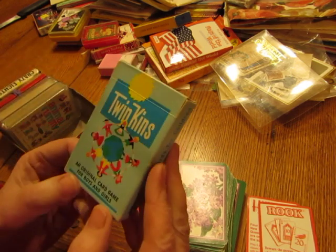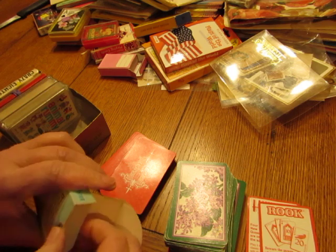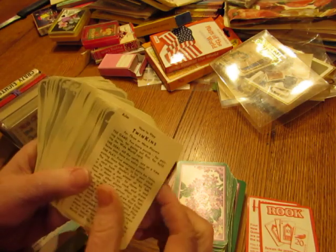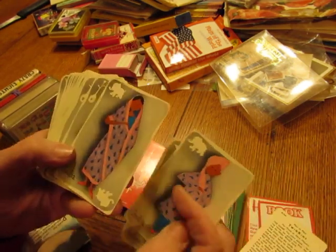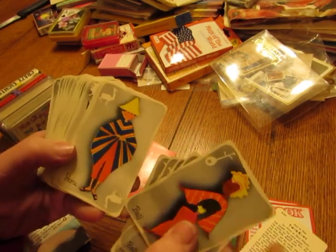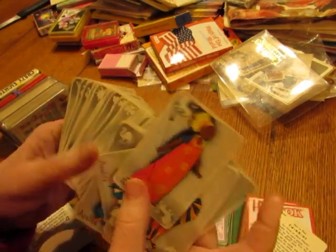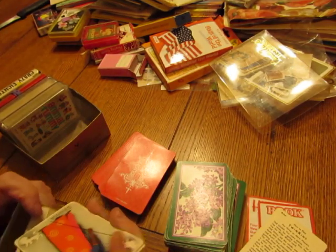Creative Cards for Children, Twinkins, an original card game for boys and girls. Those are the Twinkins, must be. Wide World, India. Oh, these are adorable. Bali. I love these. These are great. There's Ireland. Oh, love them. I've never seen them.